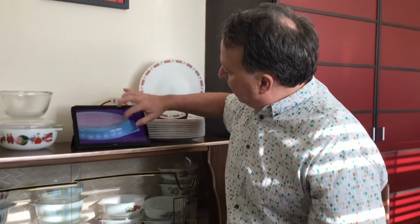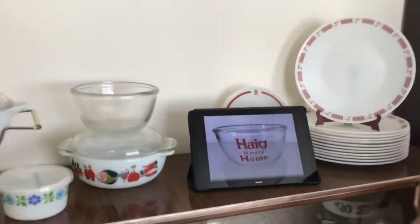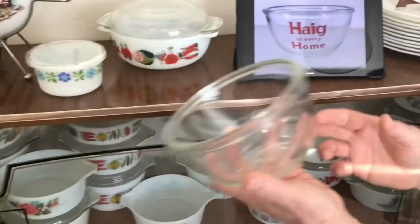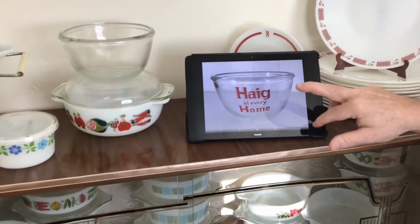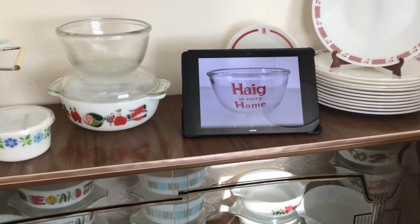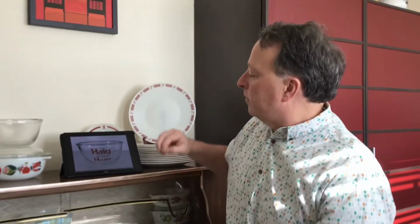The next one I want to show is, let's get that over here. Now, the Haig Whiskey Company is a Scottish whiskey company. Now, they produce a dish. Now, this isn't one of them, but that's the size that it would be. So I just put that there to show you the size. I don't have one of these, so I'm just showing the photo. I think it's in 1962 or somewhere around there. They did a promotion for the Haig Whiskey Company with that Haig in every home. And these could be used for like ice buckets or something for your bar. So that's pretty cool. So those are all kind of promotional items that JAJ produced for companies.